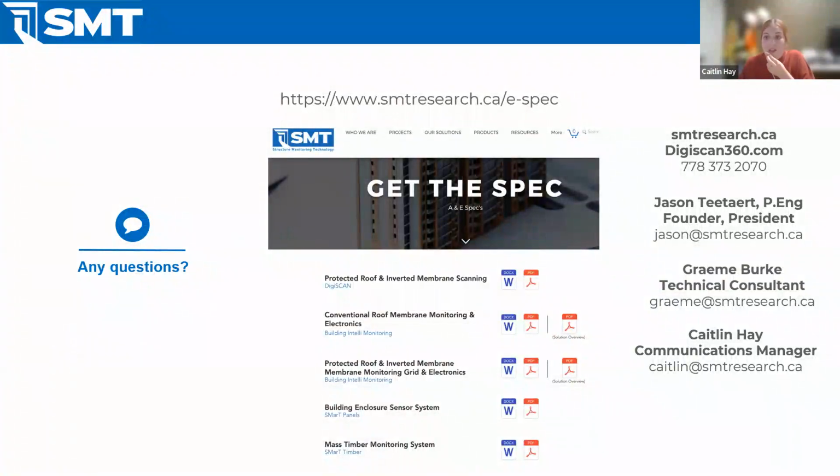And of course, we also have many, many more documents outside of just research. We have specs and we have deck to cloud documents that go into a lot more detail about Futurecast and DigiScan.